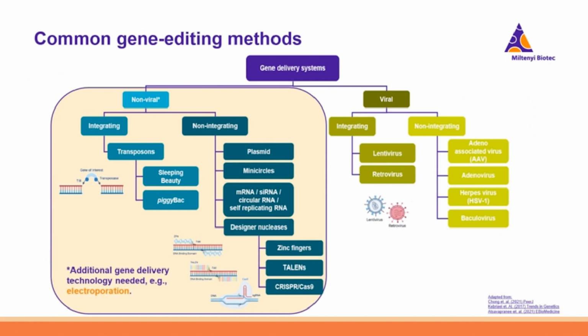From a technical perspective, there are several different gene editing technologies out there with two major strategies. One would be the viral strategy, using either integrating viruses like lentivirus or retrovirus, or using non-integrating viruses like, for example, adeno-associated viruses. The second major strategy is the non-viral strategy, also either with integrating systems like transposons. Examples would be Sleeping Beauty or PiggyBac, or non-integrating systems like plasmids, RNA, designer nucleases, for example, TALENs or CRISPR-Cas.